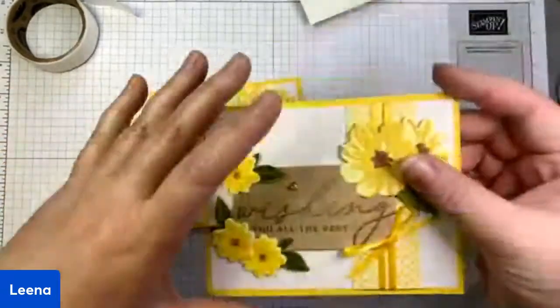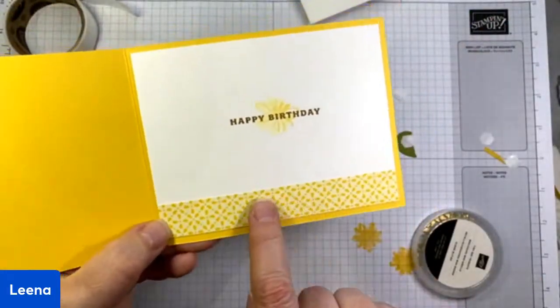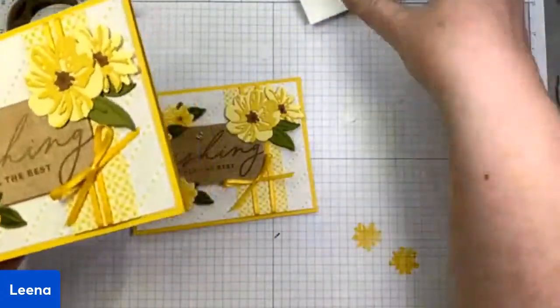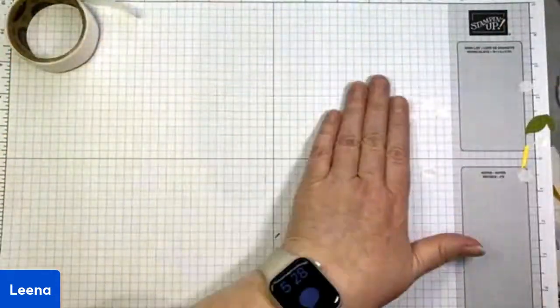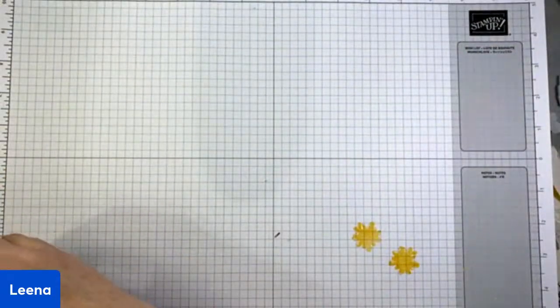Now on the inside here, I just added a white layer, a little bit more of the DSP. I stamped happy birthday and then another little flower there. Okay, so there we go. That's number one done. You like that one? A little more involved than I typically do for my first project, but you know, this is a great suite. I couldn't resist. All right, so let's move on.